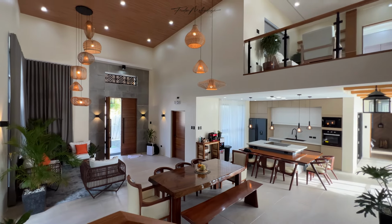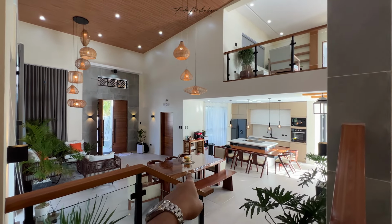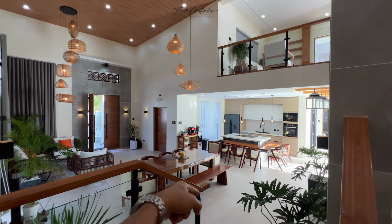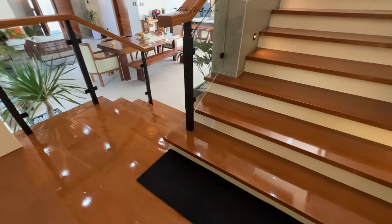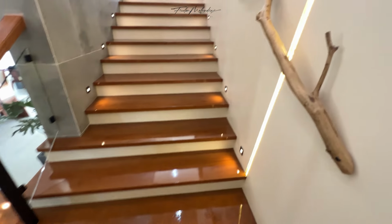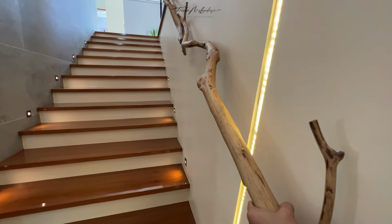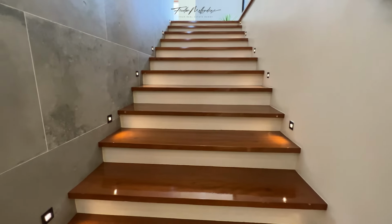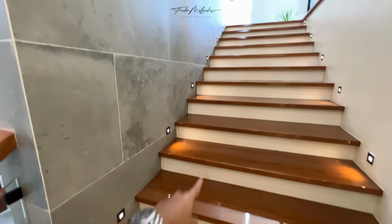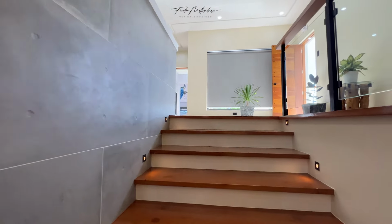Interior decorated. And by the way, that dining table is made of solid wood. Okay, so your stairs is also made of solid wood. You have this guava handle, which is made of guava trees. You have step lights and then wall cladding tiles. Punta tayo dito.